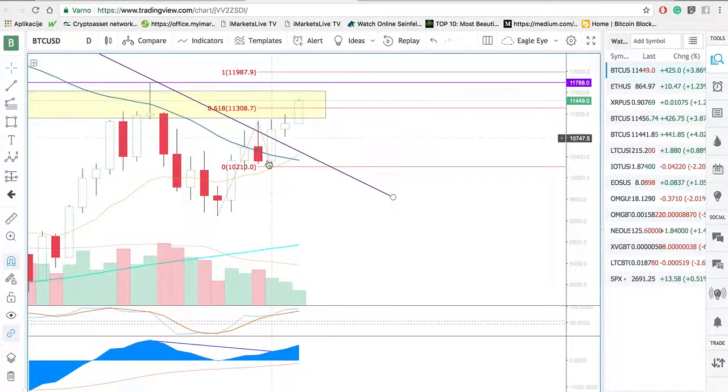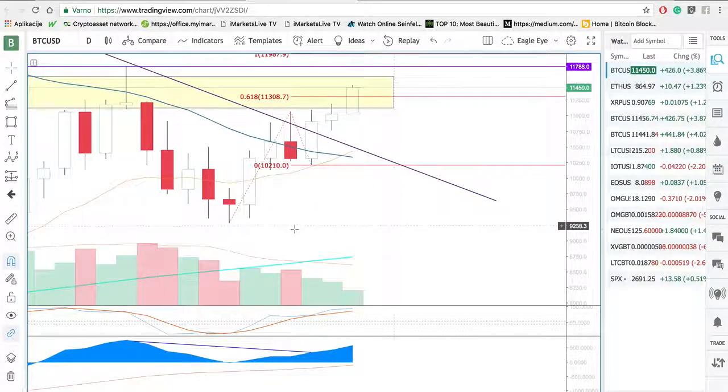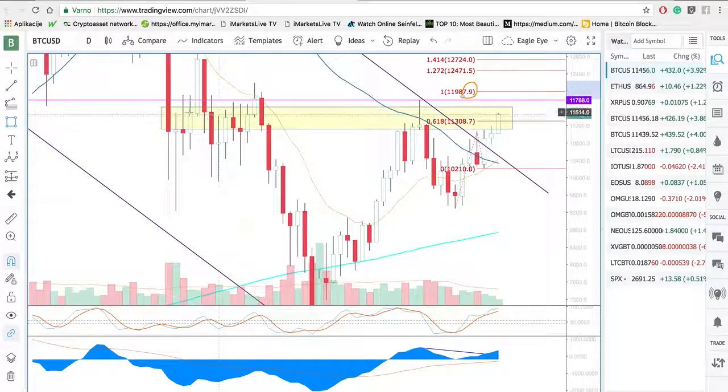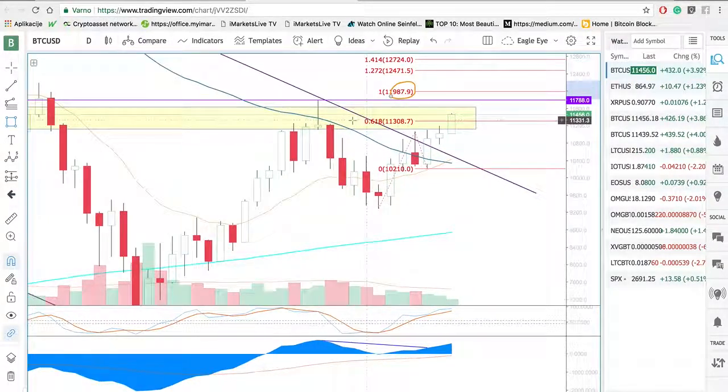So we have this support, we have this line. If we make a Fibonacci extension, connecting this and this, its one-to-one extension is at this area. Let's make this a zone. We're kind of breaking it. I put this zone the other day as a resistance, and this is all resistance here, but especially this will be a double top.